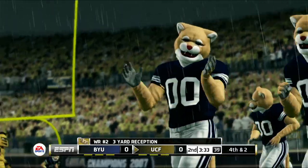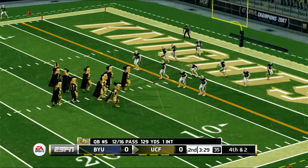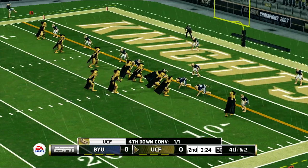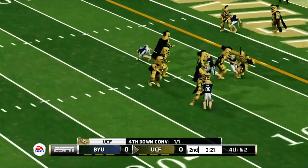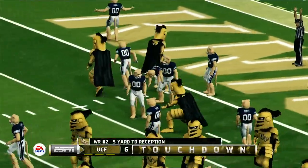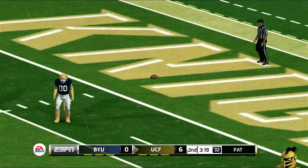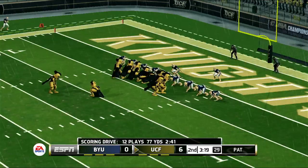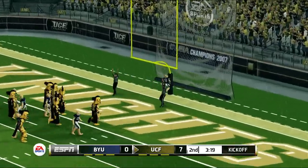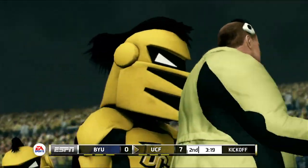Throw. I don't think he got anything on that. He's going to come up shy of the first down marker, guys. Had that not been a great defensive effort, he would have easily gotten there. Finds his receiver. Touchdown. On the extra point. It was a 12th play, 81-yard drive, and that's good for a touchdown.